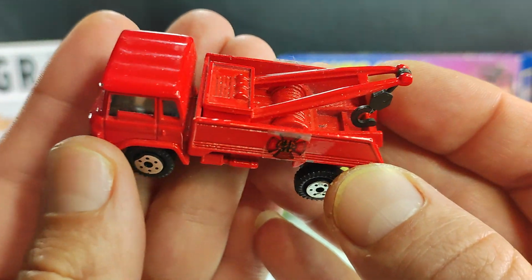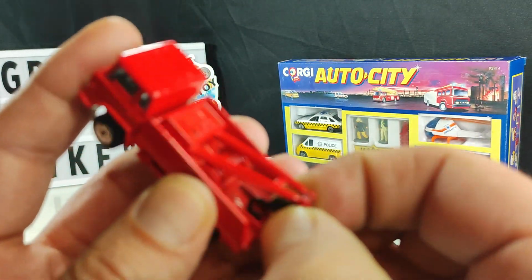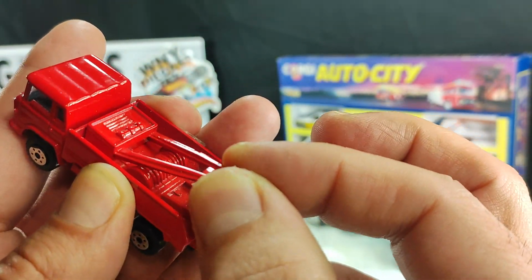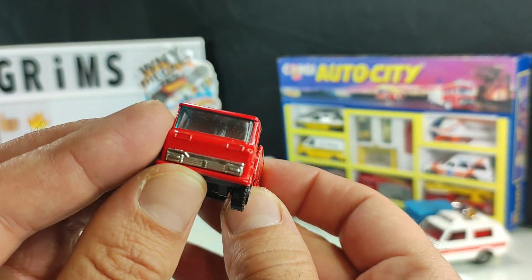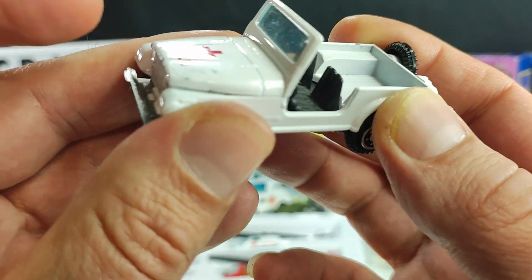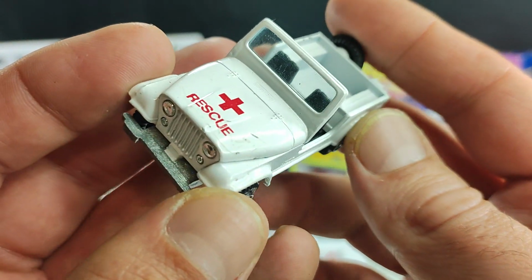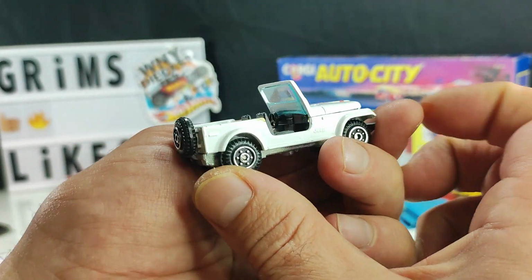What we got here? A little tow truck. Fire brigade tow truck. Hook does move. Armature doesn't though. Pretty cool. What's we got in here? Looks like a Jeep with some damage. Yep, Jeep. See, another one that's not marked. It says made in China. Wonder why they did that on some of these. Very cool.